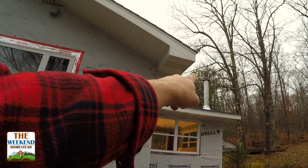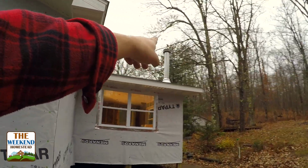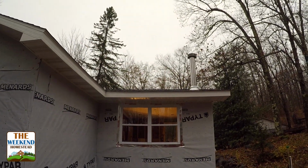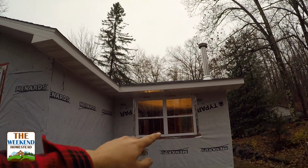But that chimney back there was added this week. This is the chimney for the fireplace, so the little wood stove in the sunroom. So here's the sunroom on the back. Project is coming together really, really well. Been a lot of hard work and a lot of long weekends. I am very tired constantly.